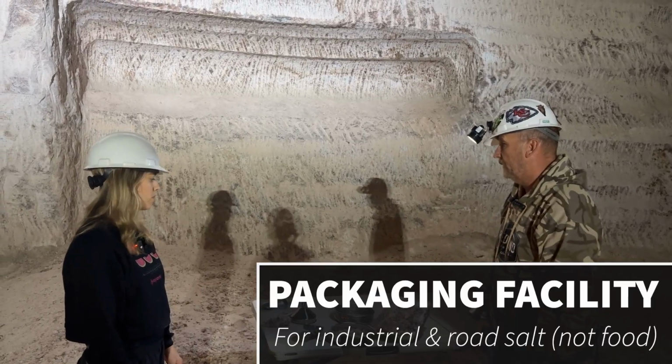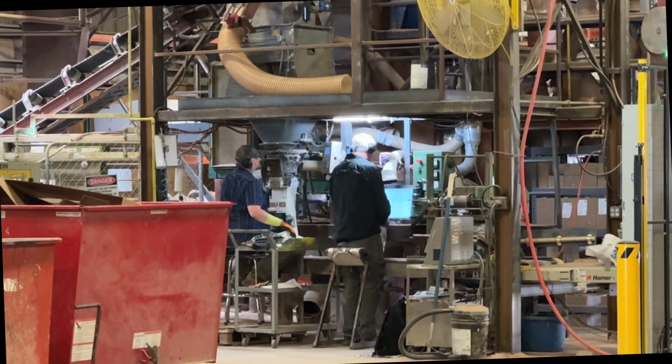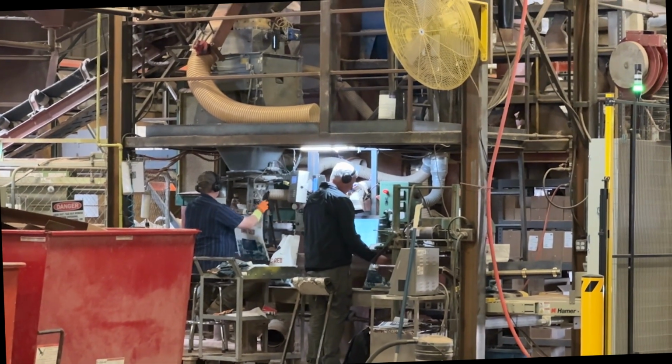The majority of salt produced at Redmond is used for industrial and agricultural use, like for road salt. The food salt is sent to a separate facility.